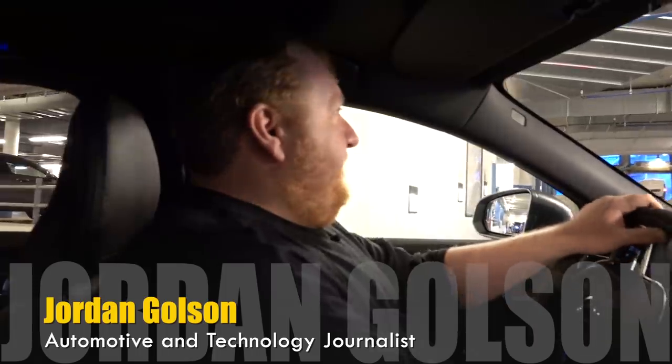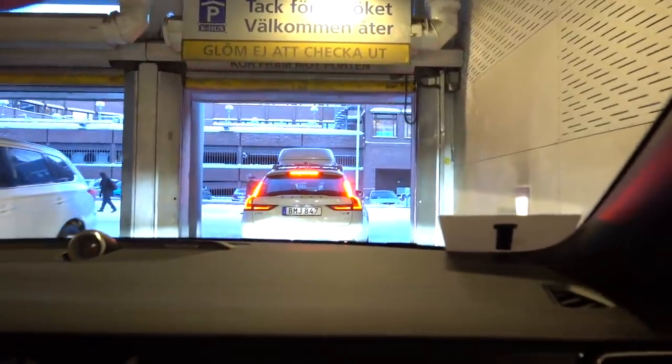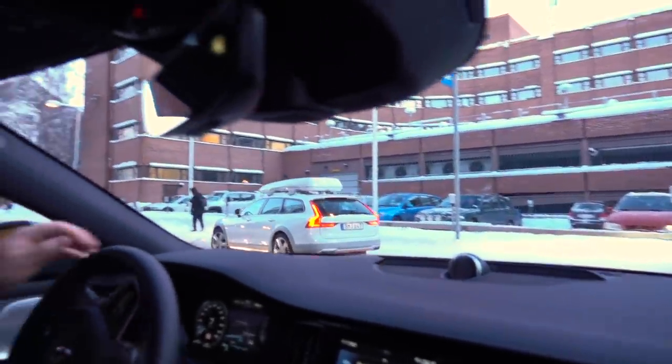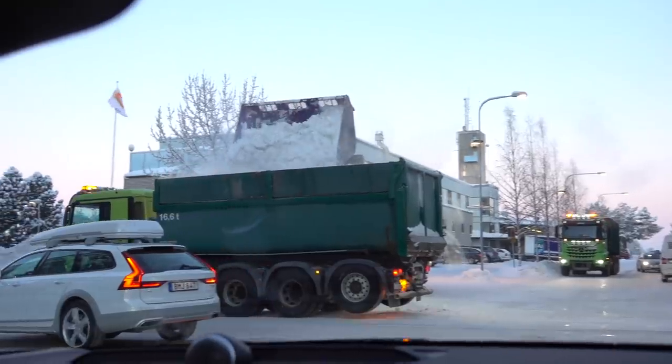We have. My drive partner is Jason Golson, a tech and transportation writer. You may have read him in Wired and The Verge. It's 11 Celsius in the garage. Right now, it's 10 degrees below zero Fahrenheit. Reviewing the cross country in the garage sounds like an excellent idea.